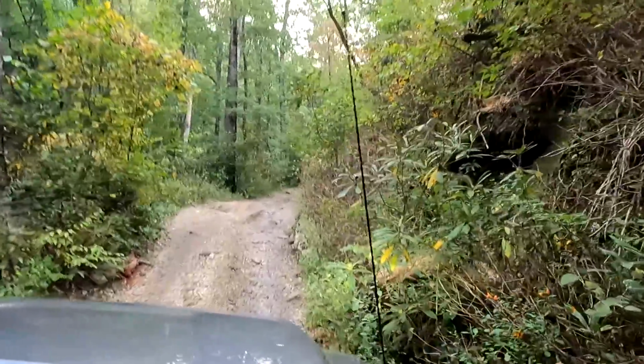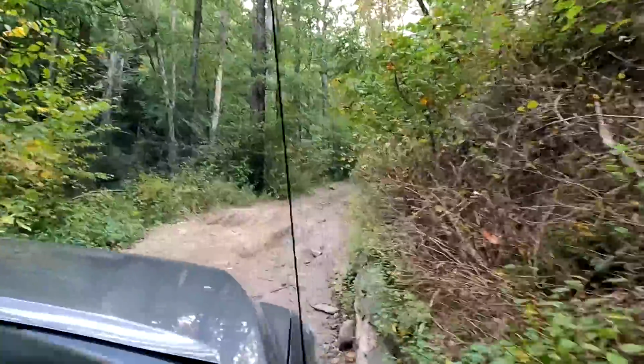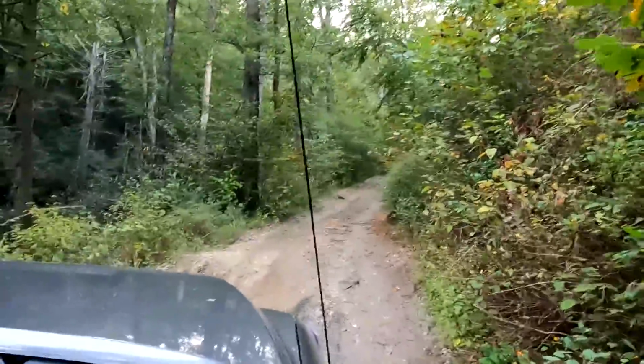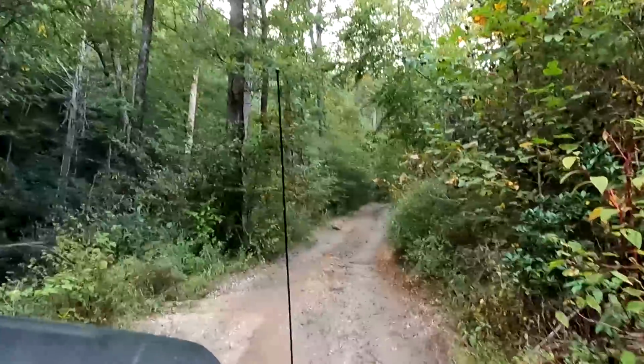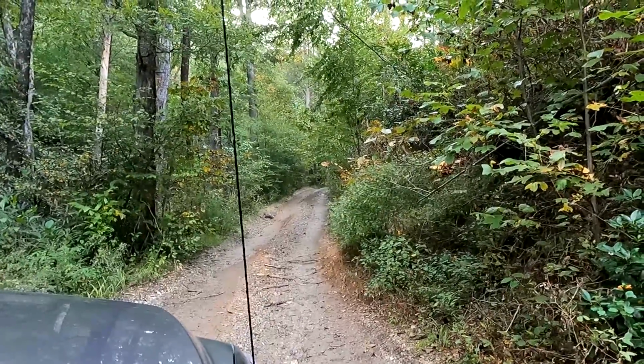Now, you'll see a couple of ruts up here, and they don't really look all that big on camera, but they look a lot bigger in person. And I think that's one of the most recurring themes that you're going to see with this trail, is that there's a lot of things that look absolutely minuscule on camera, but in person, they're a lot larger than they actually look.